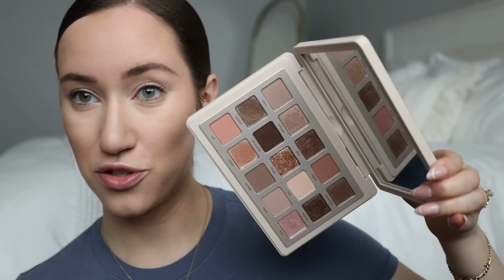I wanted to dip back into my Natasha Denona I Need a Nude palette to create a little look. If you guys didn't see, I did a video recently. Actually, I think it's my last video, if you're watching this next, where I did 3 looks using this palette. So after you finish this, I'll have it linked down below.